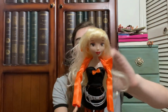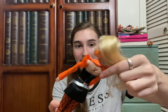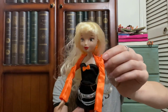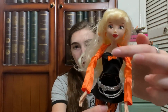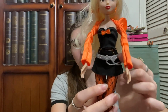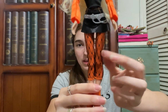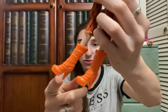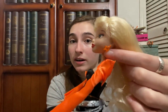But she's so fun. She's wearing this orange outfit. So she's got this orange jacket that has little spikes coming out. Very, very fun and edgy. And then she has a black crop top with an orange bow, a little black mini skirt with a silver belt, then these really fun leggings with lace over them, and then she's got her shoes, which are these orange boots, and then she has orange star earrings, and she even has her clip, which is little orange stars.